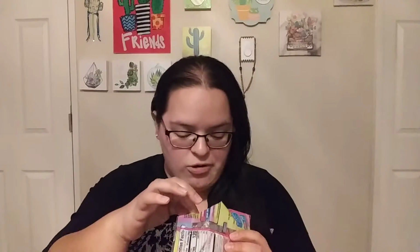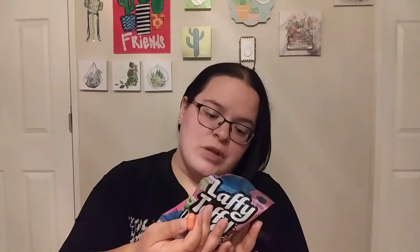I mean, it kind of tastes like it, but I feel it's just not the same. Let's try another one. What are the flavors in here? Strawberry, blue raspberry, cherry, and sour apple. This one I think is a strawberry.